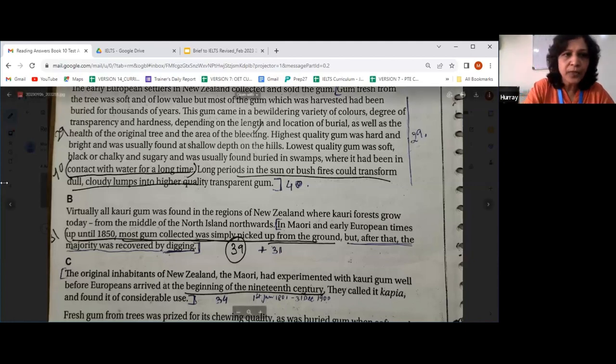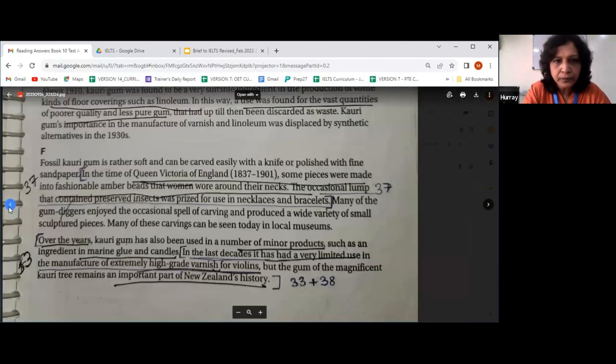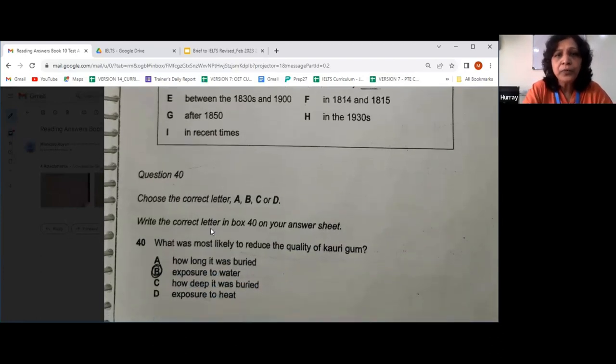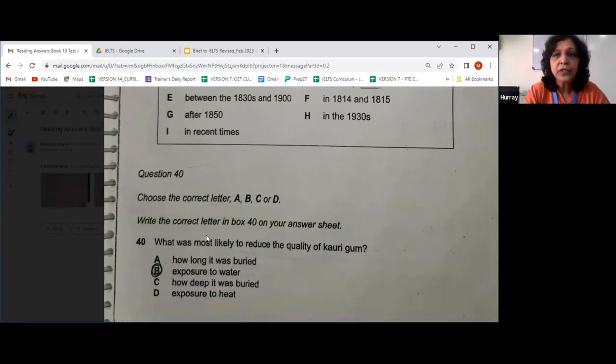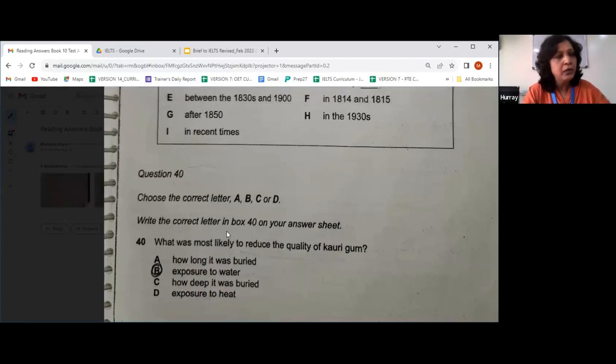Now we come to the last question, 40, which is a different question. It is an MCQ. Question number 40 is given separately. Let's look at the question. It goes further down on the page. Question 40, choose the correct letter A, B, C or D. So there are four options for this question. You have to select the one which relates best to the question. Write the correct answer in the box on your answer sheet. Here, so 40th is the last one, you would answer here. So if you choose to do this third passage first, you would choose to write the answers from here, 28 to 40, according to the passage that you choose.